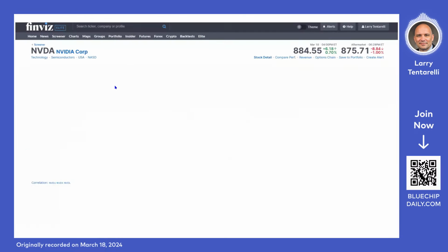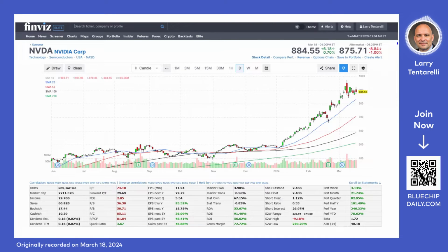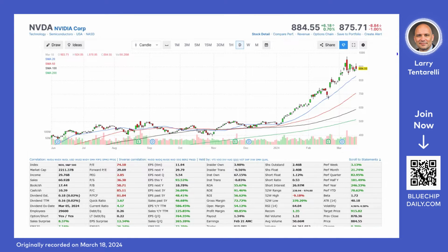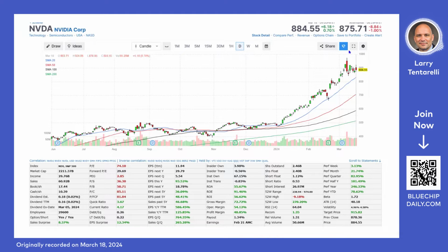So, top 5 AI stocks. We're going to start with the real leader, Nvidia. They are the true AI leader in GPU semiconductors, and they really power the shift into generative AI. So $2.2 trillion market cap. We'll take a look at some of the basics, and then we'll take a look at the chart. So obviously, key uptrend for Nvidia.